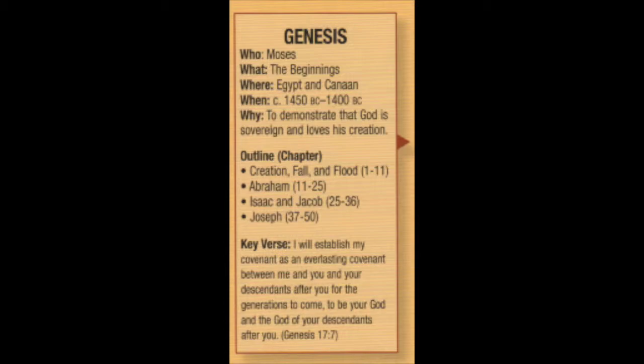So, where was this? It was in Egypt and Canaan. When did this happen? It's saying in the book it's about 1450 BC to 1400 BC. Why? It's to demonstrate that God is sovereign and loves his creation. So then we break down the outline of each of these chapters.